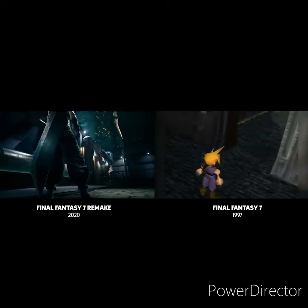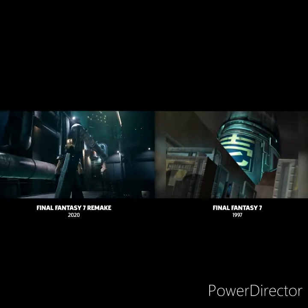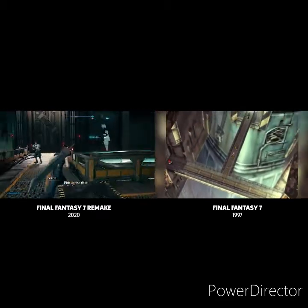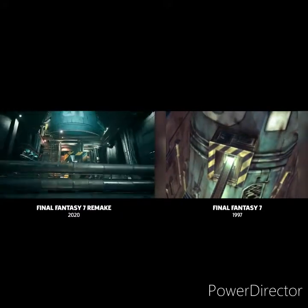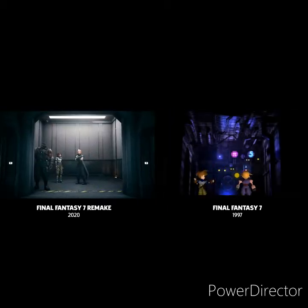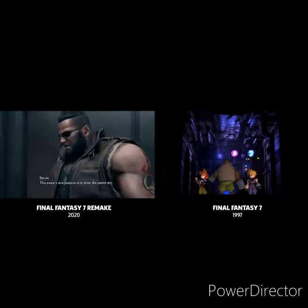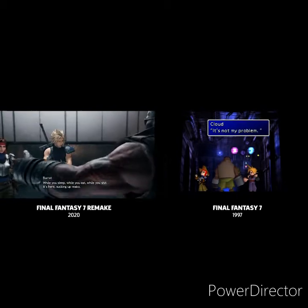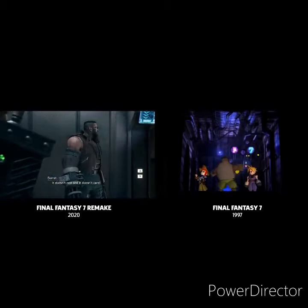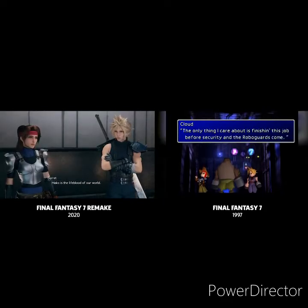Anyway, as you can see, you get the two screens. The original Final Fantasy VII, which was made in 1997, and of course Final Fantasy VII Remake, which is done for this year. And folks, it's out there. I highly recommend this game to you all. If you're a Final Fantasy VII fan, believe me, it would be worth having, just like the original.